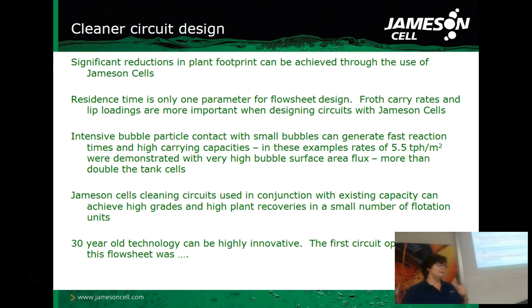So at Mount Isa, we consistently get over 5.5 tonnes per hour per square metre, particularly off that first Jameson cell. And in Cobar, when I was last there, I measured 7 tonnes per hour per square metre. So it's a function of the particle size, you know, what the mineralogy is like, but you can recover lots and lots of tonnes, and most engineering houses would not use those sorts of numbers.